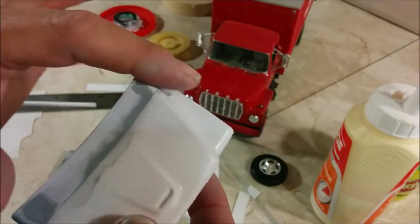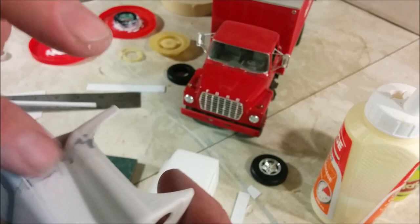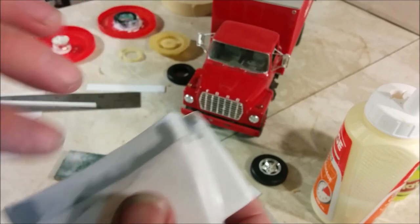So I think what I'm going to do is take some neutral gray and brush paint it on, and that'll show us if there's any really horrible things we have to fix on here.